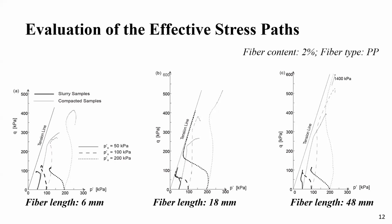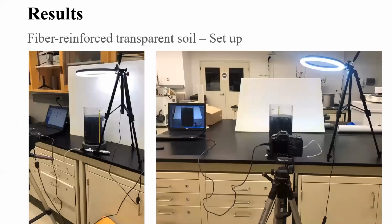In order to determine how the fibers are oriented within the slurry samples and the compacted samples, we did our study on fiber reinforced transparent soil. So this is the setup that I adopted in the lab to capture the images of the fiber movement during soil consolidation. Continuous images were taken using a Canon camera that was connected to the computer with EOS utility software installed on it. Images were taken every 30 minutes to track how the fibers move during soil consolidation.